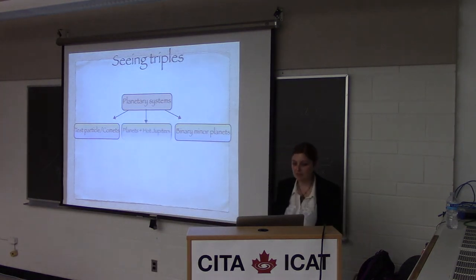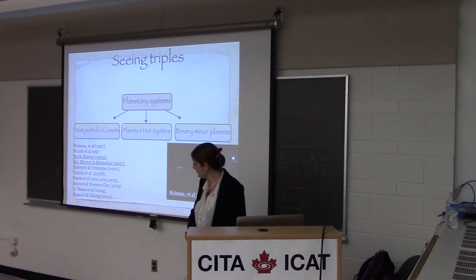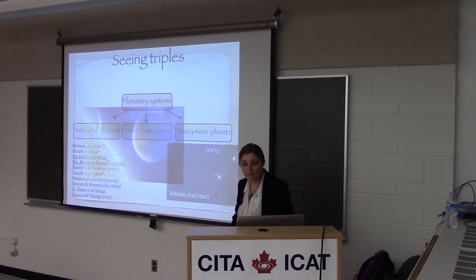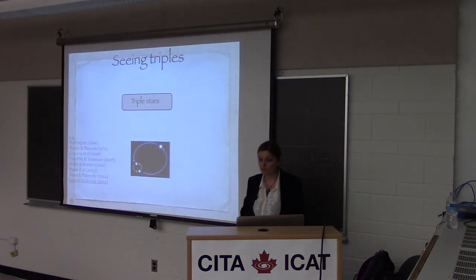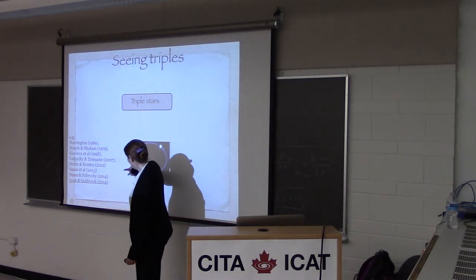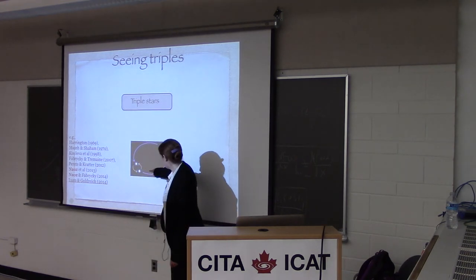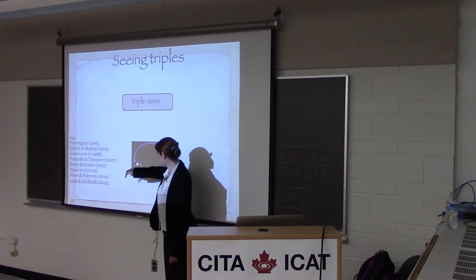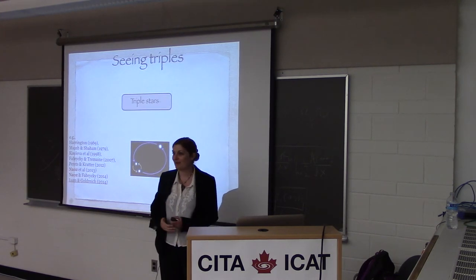I talked about hot Jupiters. And of course, we can also think about triple stars, for example. Triple stars have been around for a long time. If I have triples, I added this connection just because they're visiting. I added this, so this is why it's underlined. So if we think about triple stars, of course, the triple should be there.